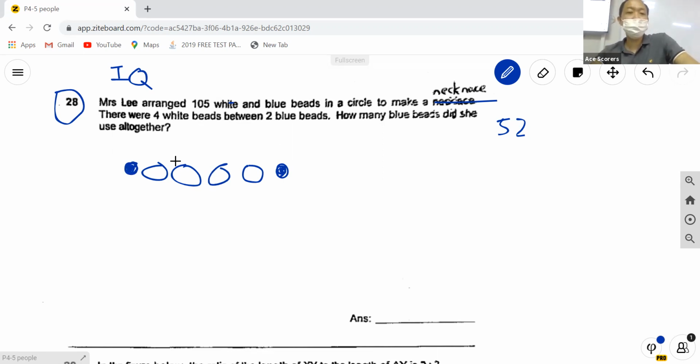So if this is one sequence, can you tell me what's the next sequence? Yeah, that's the same one. What's the next bead? Tell me. White, white, white, blue. Wait. The next one, is it blue or is it white? Who said blue? 1 person says blue. 2 persons say blue. 3 persons say blue. 4 persons say blue. So the rest all say white. You're the blue gang. The white gang.